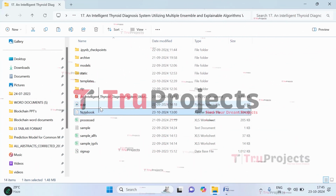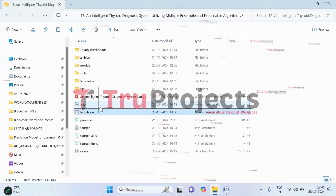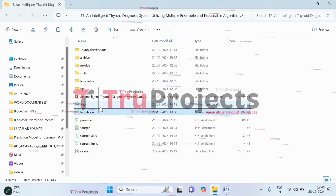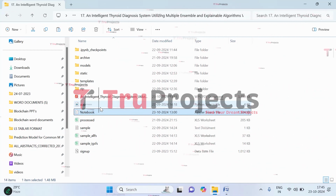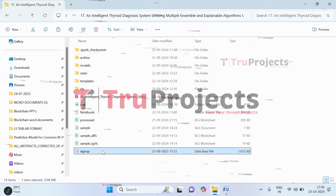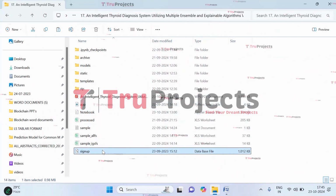Coming to this notebook file, this is the Jupyter notebook file, which contains a combination of code, graphs, and outputs all in one place. It allows users to write and execute code in individual cells, which makes it a popular choice for data science. And this is the signup.db file. This file is a database file which is used to store the user information.